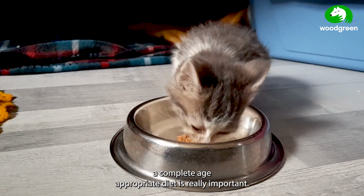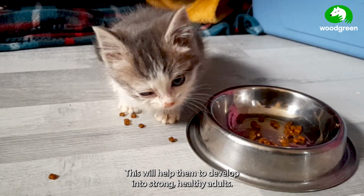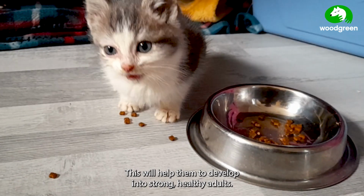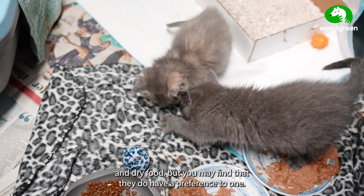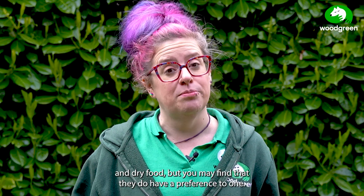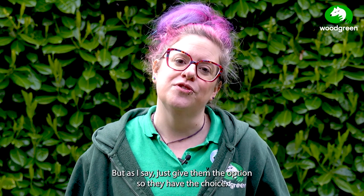Feeding your kittens a complete age-appropriate diet is really important. This will help them to develop into strong, healthy adults. We would suggest giving a mix of both wet and dry food, but you may find that they do have a preference to one. This is absolutely fine, but as I say, just give them the option so they have the choice.